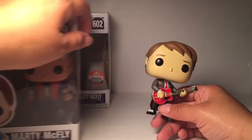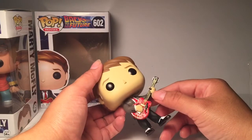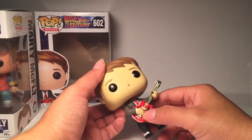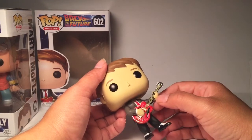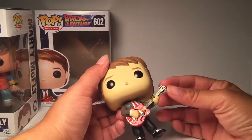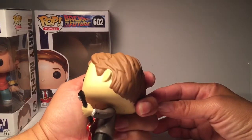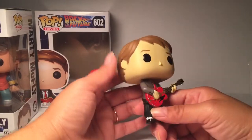But dude, this guy looks awesome. I love the guitar. He actually looks like he's playing it. As you can tell, his fingers aren't just on it. They look bent. Crazy how detailed he got. Wow. Awesome. I really like this pop.